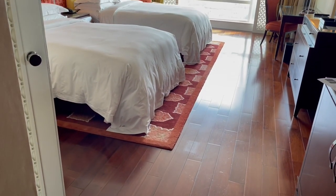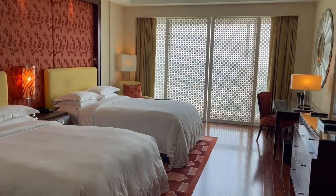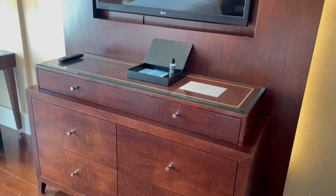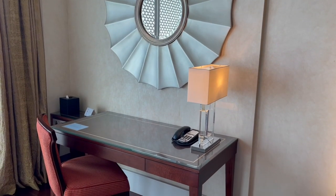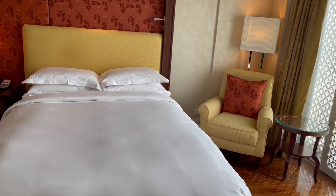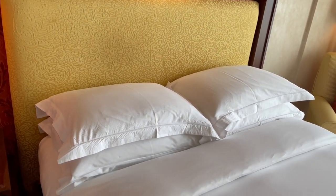That's how the room looks. You had a nice TV, a desk to make your plans. Costs around $8,300 or $110 or so. Really comfortable beds.